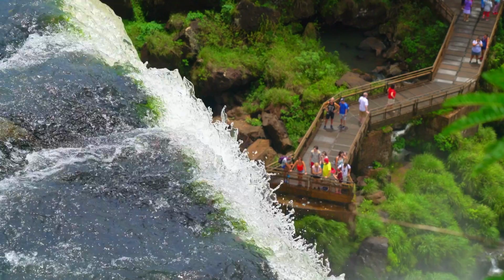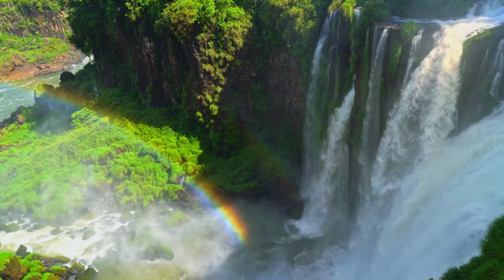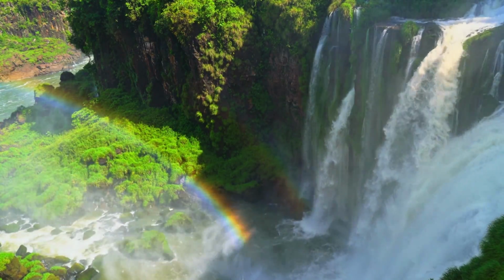Now, there's a couple of ways that you can experience these falls. One interesting way is you can actually take a boat tour to the base of the falls. There are a couple of scenic lookout points that you can also go to visit, as well as a walking trail around the falls. And while experiencing the falls, there's a lot of exotic wildlife that you can see while in the area.